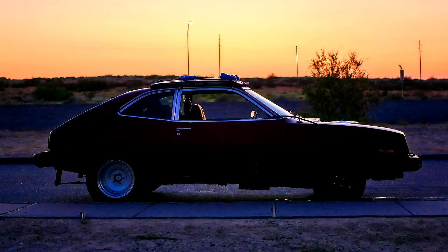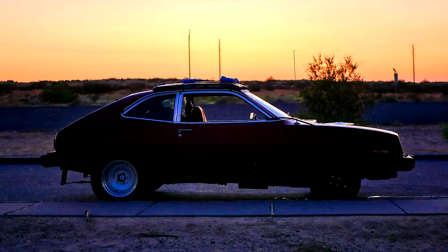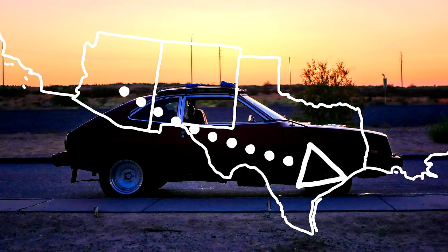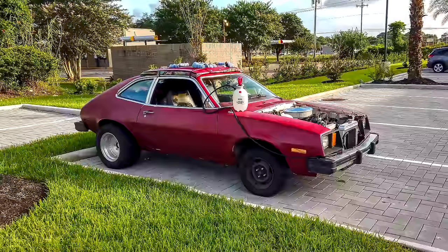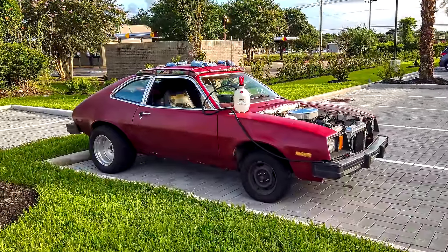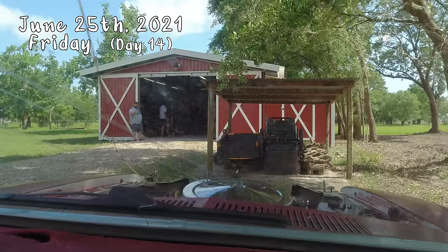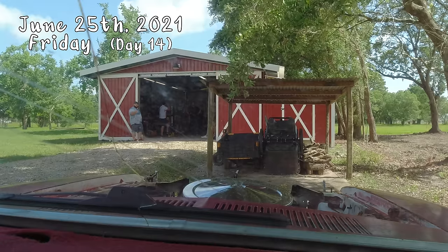Despite many objections from the car, we have managed to put 1,400 miles on it, making it all the way from Arizona to southeastern Texas. Clearly, the Pinto has at least a few problems, and we'll try to improve upon some of them before we get back to driving. And luckily for us, we have some friends who were excited to help.